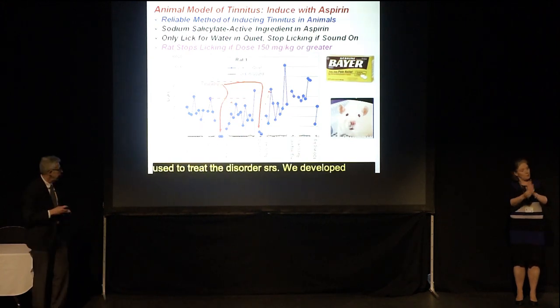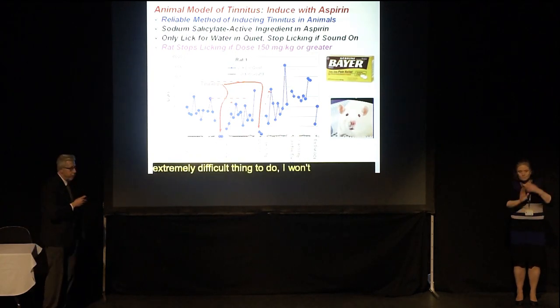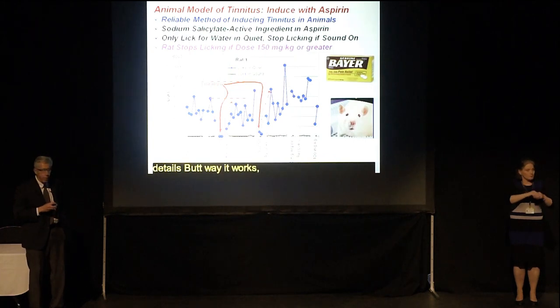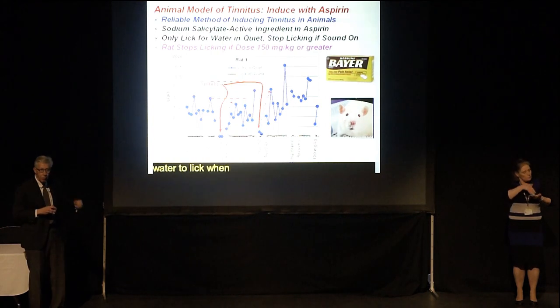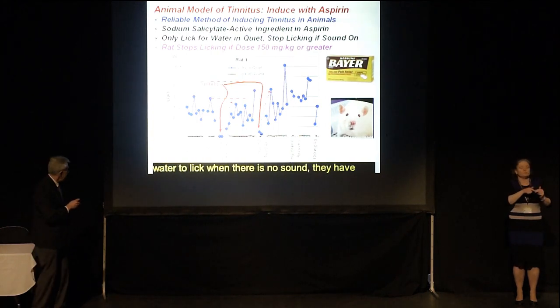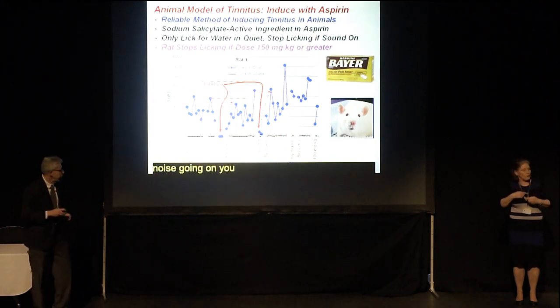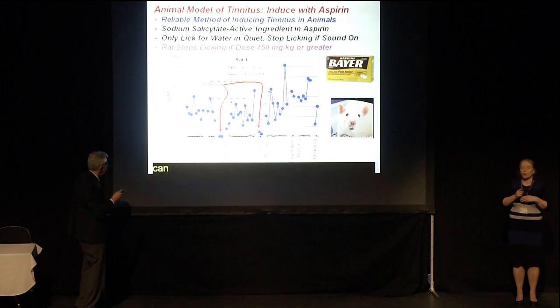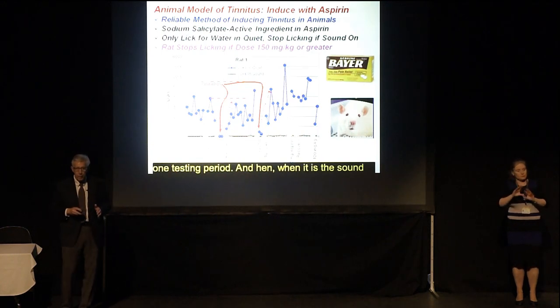This is an extremely difficult thing to do. I won't go into the details, but the way it works, you train rats that are deprived of water to lick when they hear a sound. When there's no sound, it has to be quiet, you can have a drink. And if there's any noise going on, you're not allowed to drink. So you can see two sets of behaviors here. When it's quiet out, the animal makes 2,000 to 3,000 licks during this one testing period. And then when the sound comes on, the rat stops licking.